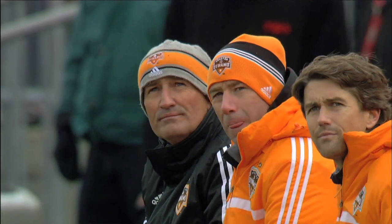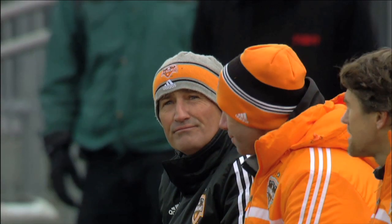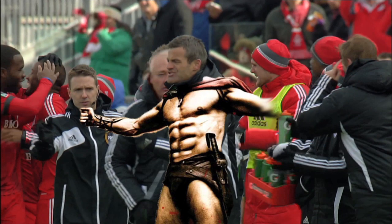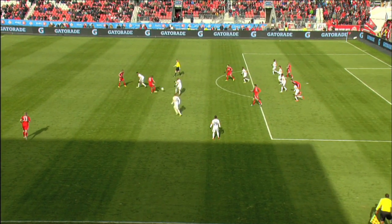Then, as Barnes tries to recover, look at Hall shrug off the challenge so easily and assume control of the situation. I imagine Houston coach Dominic Kinnear wants to rip off his toque and stomp on it, while TFC's Ryan Nelson probably wants to rip off his shirt and flex. Because once possession is regained by Toronto, they're coming on strong again.